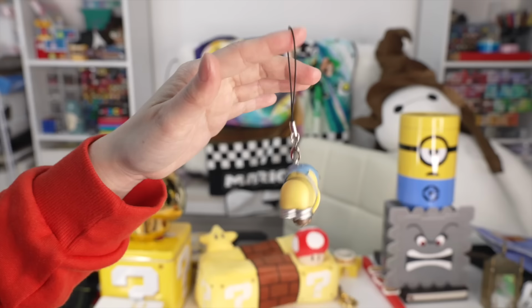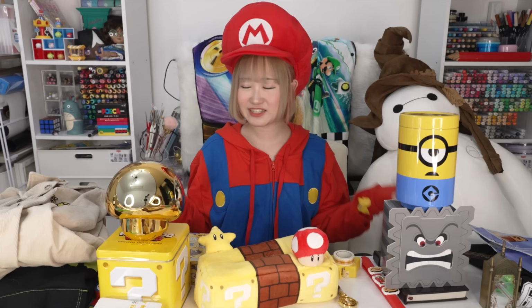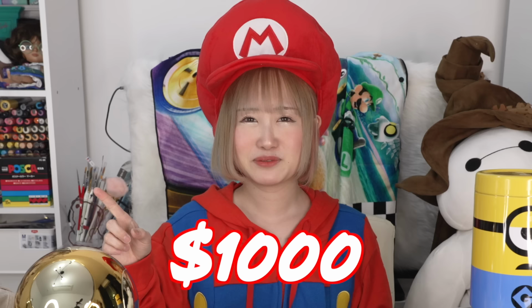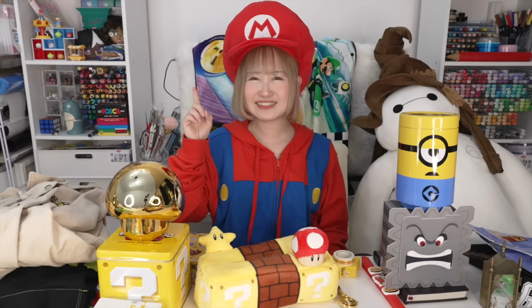Super adorable. So these are all the items that I got, including the tickets, which were actually quite pricey. I probably used around $1,000. But do I regret it? No, because I had a blast.